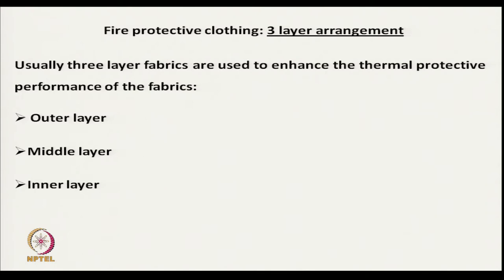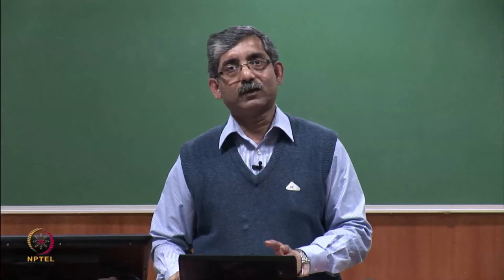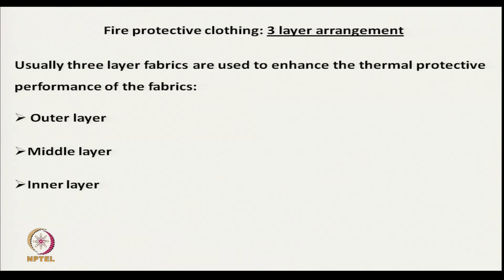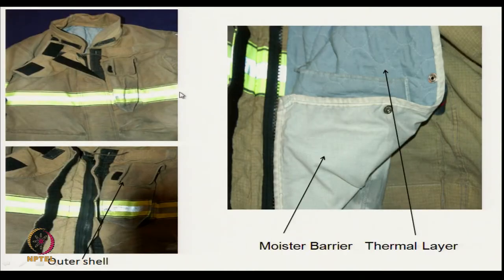Like extreme cold protective clothing, fire protective clothing also has three distinct layers: outer layer, middle layer and inner layer. Now, we will discuss the construction and importance of the three layers. This is a picture of firefighting clothing, where there is the outer shell, the thermal liner, the inner shell, and in the middle a moisture barrier.